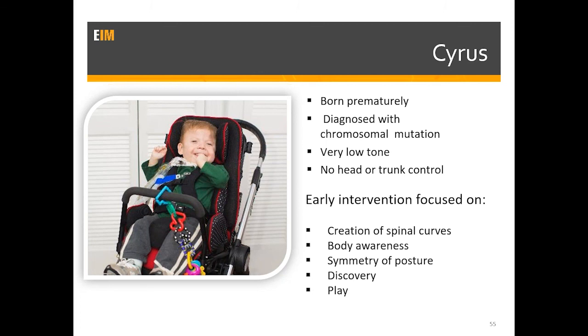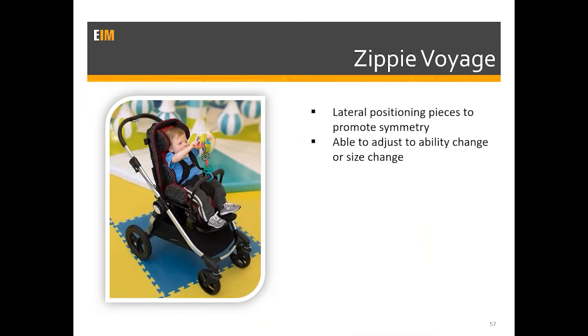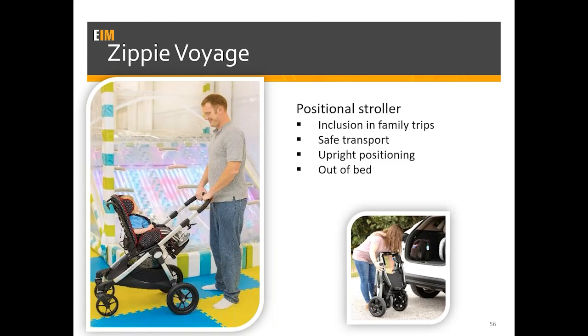He gets to come with them. He's going to the grocery store. He's going to develop by being included in all those normal activities. But we want to do it in a way that's safe, that we can really create those normal body curves. Okay, and that's what I like about the Voyage so much is, his parents just see it as a really nice stroller that works. I see it as a postural device that's really creating the foundation for him to have a nice life. Okay.